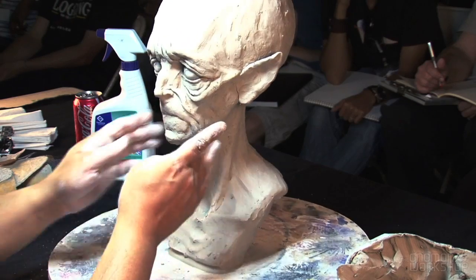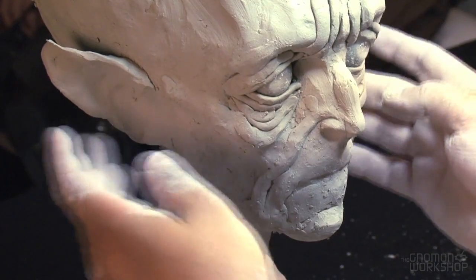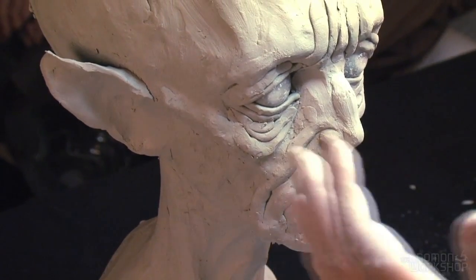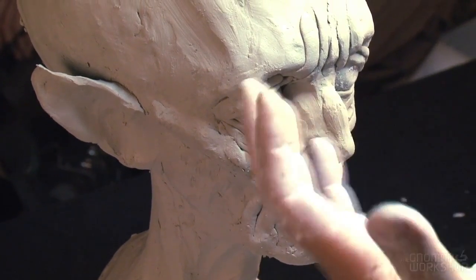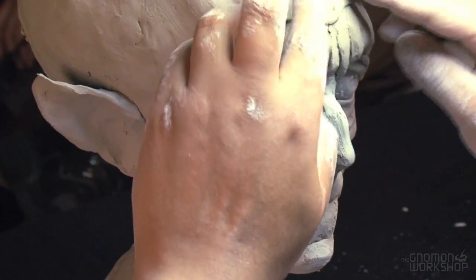Now, do you see, though, even though it's not making an expression per se, that it has a lot of character? Do you see that? I'm not being funny. I'm being very serious, actually. Boris Karloff mouth area. Yeah.